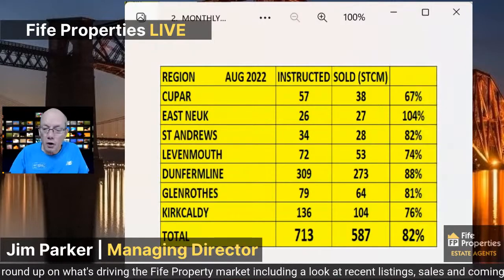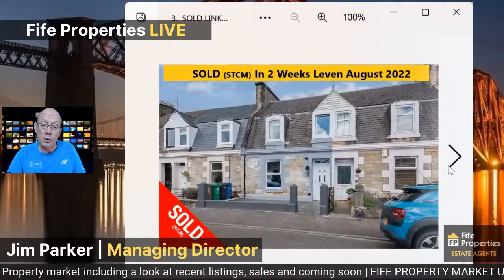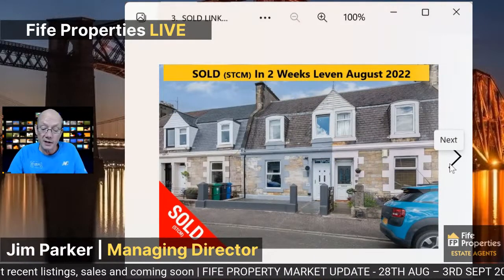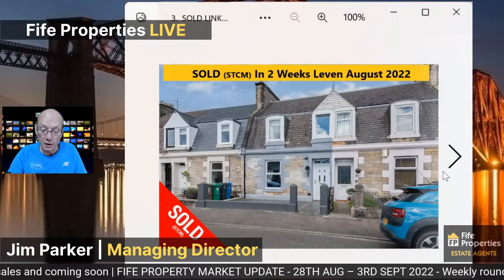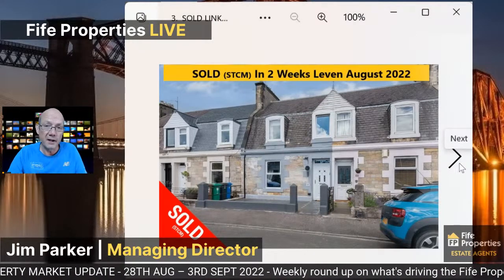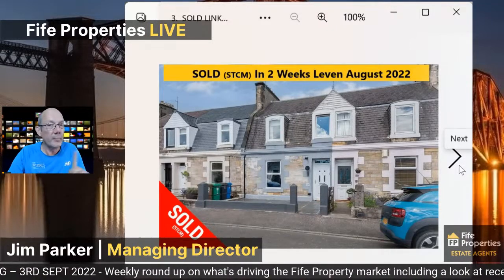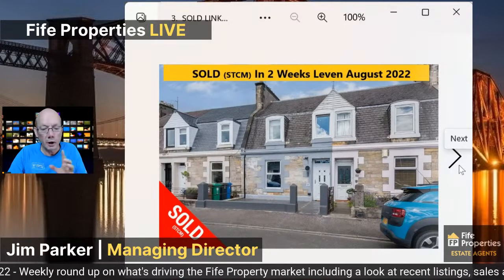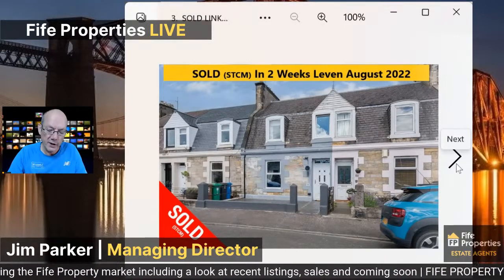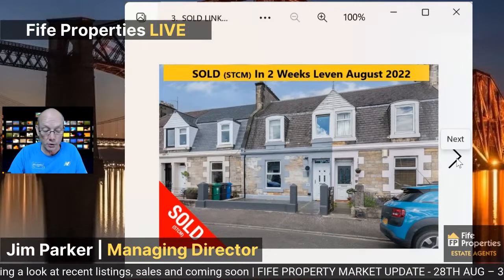Okay, let's talk about Links Place in Leven. So this one was sold last week. Now, this was on for 2 weeks, and it was a 3-bedroom terraced house near to the beach. This was listed at offers over £175,000. So these are going significantly more from what they went for before. I remember what that was sold for and how much money has been invested in it to make it the standard it is today. But these are selling at offers over 175 right now, and it's sold.